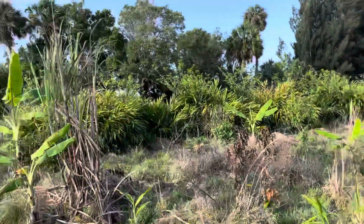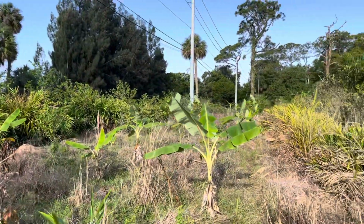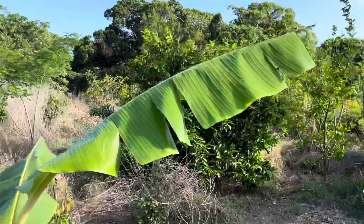Hopefully one day they will be growing all along the road here on Rosedale Avenue at Frog Valley Tropical Fruit Farm. This is Florida Natural Farming.